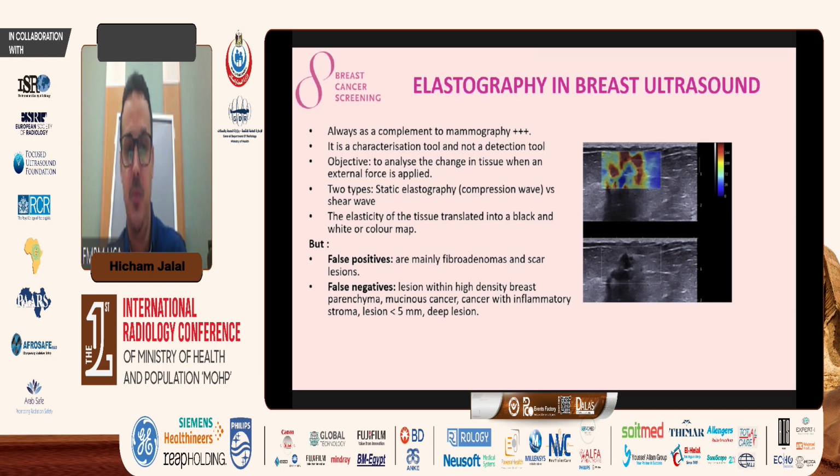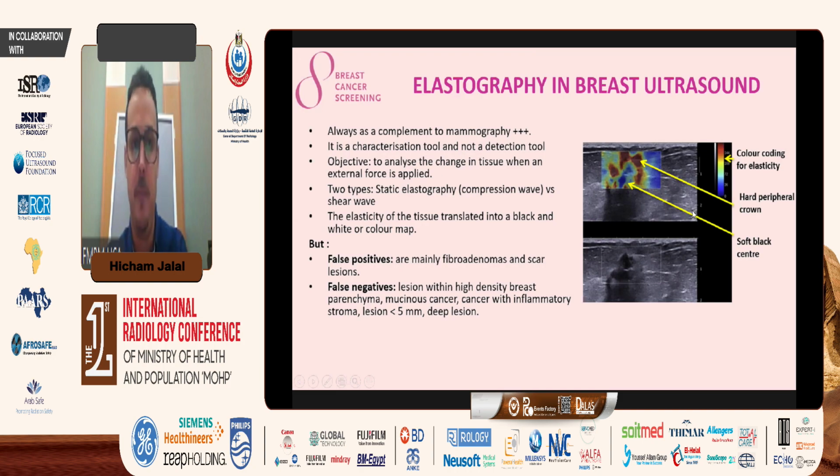As you see in this picture, we have a color coding. We have a malignant aspect of a tumor with a red color in the peripheral crown, which is the malignant tissue, and in the center a soft black center. But this technique has false positives, which are mainly fibroadenoma and scar lesions, and false negatives: lesions within high density breast parenchyma, mucinous cancer, cancer with inflammatory stroma, lesions under 5 millimeters, and deep lesions.